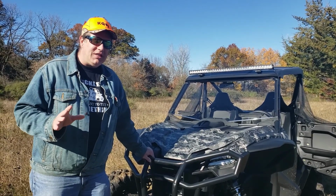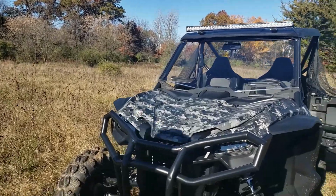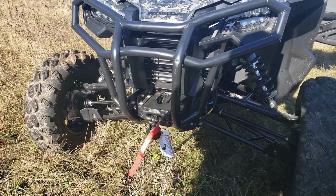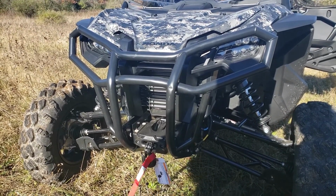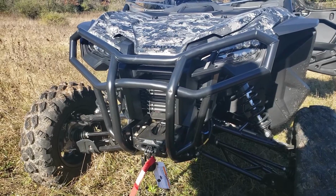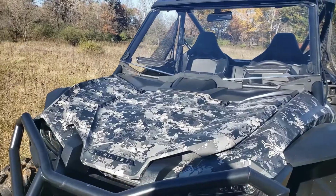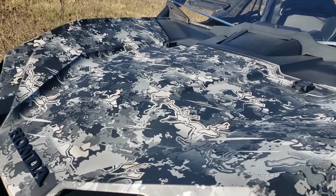A 1000cc parallel engine. Now let's take a look at this. First of all, you've got the Warn winch on there. Now that Warn winch has got a remote that plugs into the back of the glove box, and that's where you can run it from, so you can stand outside the vehicle and run it if you need to. Let's take a look at the camo on here. This is the Viper Urban Camo Package. That's what we've got for camouflage on there.